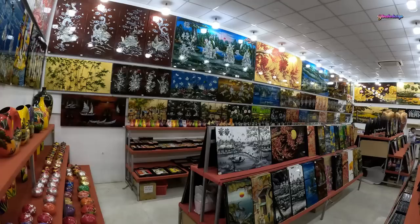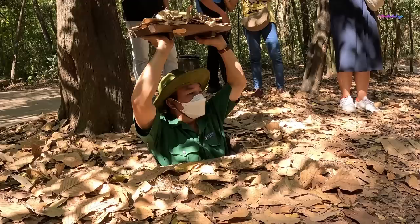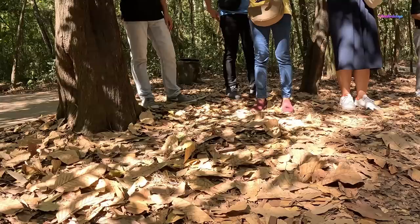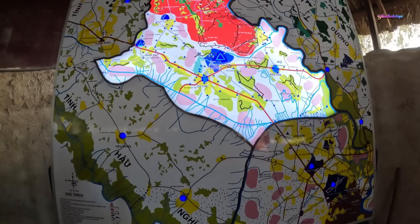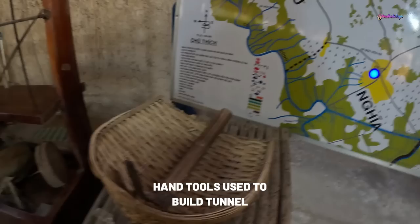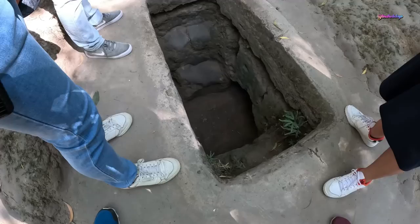Next, you'll visit the Cu Chi Tunnels. The tunnels are the remembrance of Vietnamese determination in fighting with foreign forces. These tunnels are made using simple hand tools and have multiple floors or levels. The Vietnamese rebels who fought with North Vietnam against U.S. forces built these tunnels since its proximity is very close to Ho Chi Minh City, and it was used as a safe hiding spot during the war. If you're visiting Vietnam, this is a must-visit place.